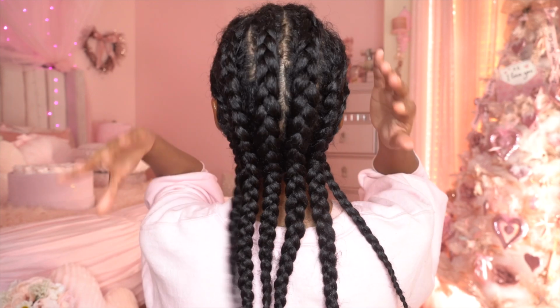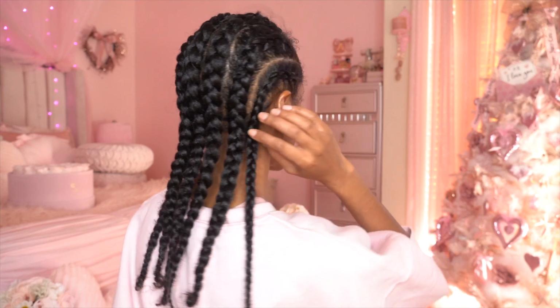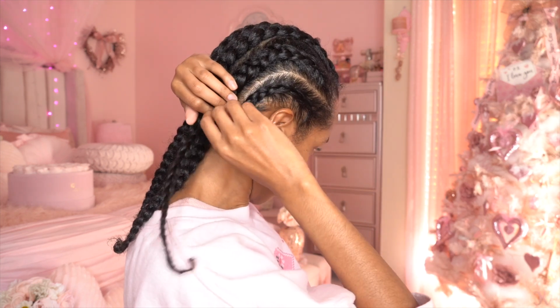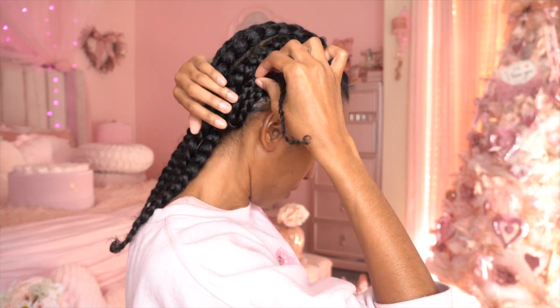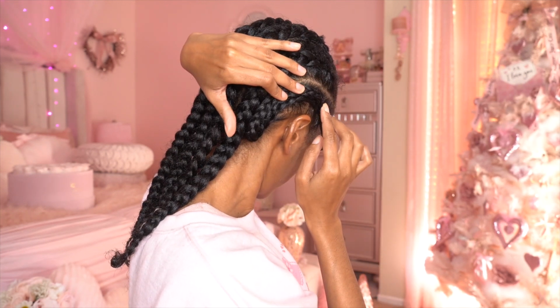Okay, dollies, the braid down is finally complete. I thought I'd go ahead and show you guys how I position or pin my hair up to go into the wig. So I typically just take a braid like so and I fold it in between the parts, and then I take a bobby pin and just pin it down.